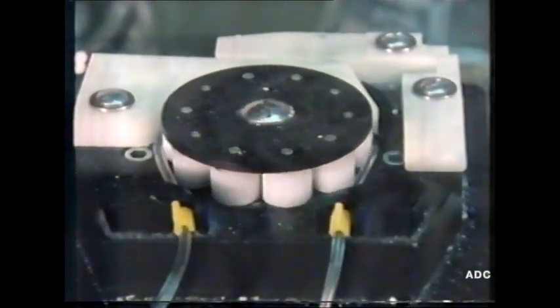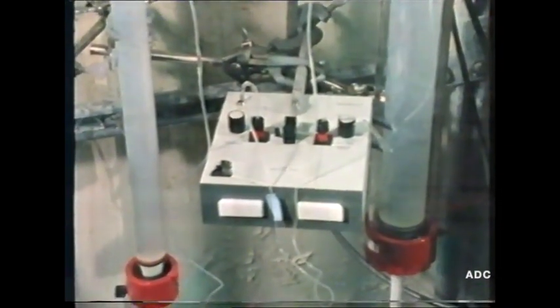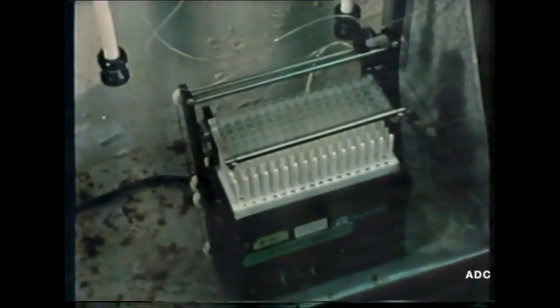An eluting liquid is then pumped through. This slowly separates the different components of the solution, which passes out through an ultraviolet detection unit linked to a paper trace recorder, which will indicate when the protein we want is passing out. This unit at the bottom collects the solution coming through as separate portions in a number of glass tubes.